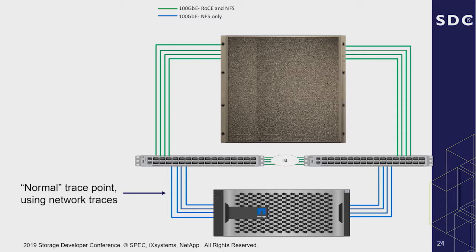And the problem with doing it there, which we're still doing for some other workloads, like we'll talk about in genomics, is I only get the things that make it to the wire. And what I really want are all of the I/O operations that are happening at the application level. So what we did this time is we ran strace on the server itself.